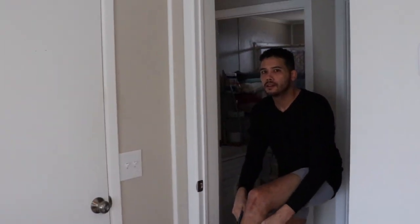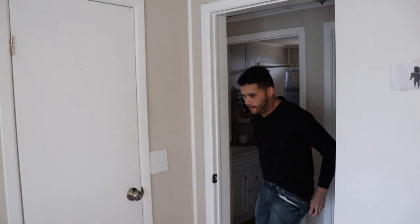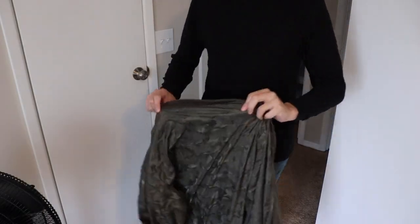Shirt on, jeans next. Alright guys, so this is it. I'm all set, ready to run to work. Normally when I'm running late, I don't do much. I just keep it regular. Regular shirt, some blue jeans. I'm gonna put some black boots on. Maybe throw on this little jacket here. Nothing too shabby.